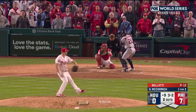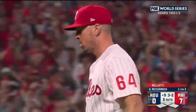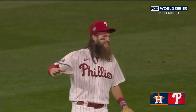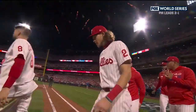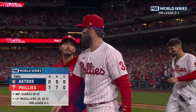Another 3-2. That's it. For these Phillies and these fans, it was worth the wait. The 13 years and another day with the rain out yesterday. They powered their way to a Game 3 win. 5 home runs, 7-0. And they lead the series 2 games to 1.